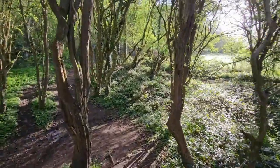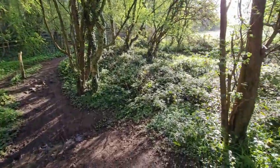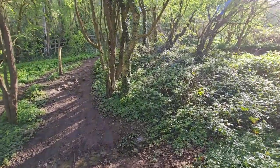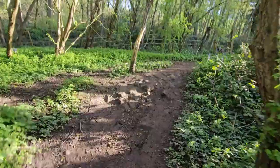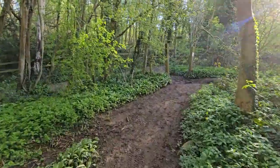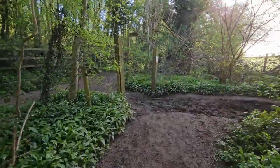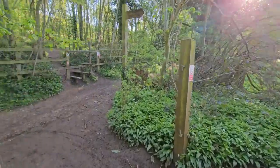I'm almost back at the start now. So I'll wrap things up. This was Hetchell Woods, number one on my top five list of woods to walk in East Leeds this spring.